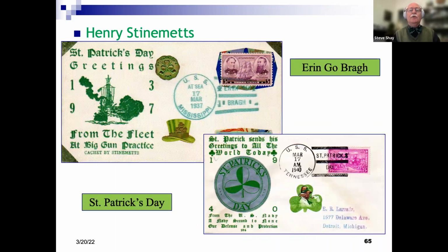The top one features another one of Steinmetz's recognizable traits, and this is a silk-covered envelope. The cachet was printed on the silk, canceled on the silk. In this case, he used a mat behind the stamp, another one of his common traits. And he often had triangles in the corners of the envelope, as this one does. So those are all recognizable Steinmetz features.